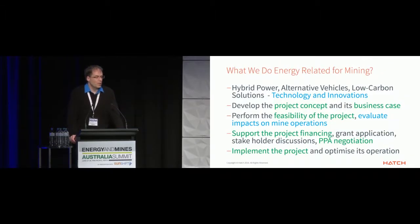So what we do, we look at hybrid power projects with wind, solar, biomass, energy storage, battery, flywheels, flow batteries, hydrogen. We're looking at alternative vehicles which are becoming electrical, and change the load profile at the mine, which favors the integration of more renewable power. You've got to look at the projects, at the opportunities globally, not just by adding one feature, but looking at the mine of tomorrow. How do you look at energy in a different fashion at your mine?